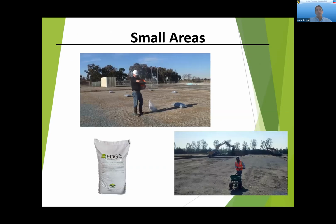Then again, small areas. If you have small areas that you have to protect with erosion, you're out in a remote area, you can't bring in a hydroseeder. This product is a pellet product that contains our EarthGuard chemistry in it that'll flocculate sediment and keep your stormwater clean. And so it can be easily applied, easily transported, and pretty effective for erosion control.